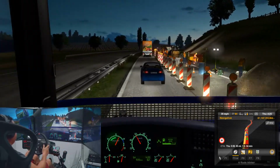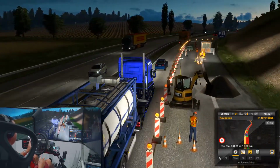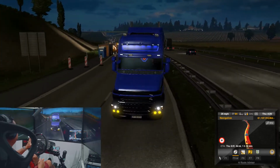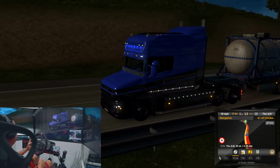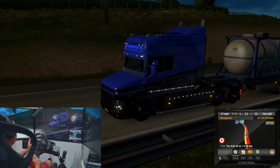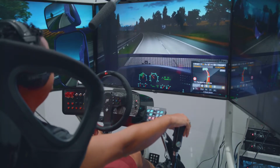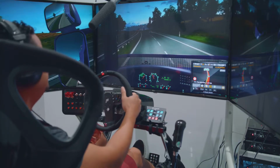Let's see if we can get an outside picture here. Ready? Looks pretty good at night. Pretty sweet. Yeah, I wouldn't go bigger than 43. 43 is probably the max size anybody should go.